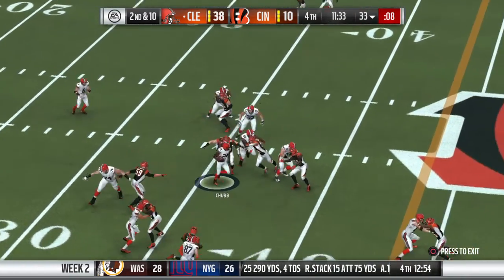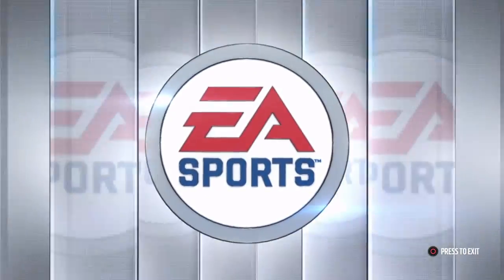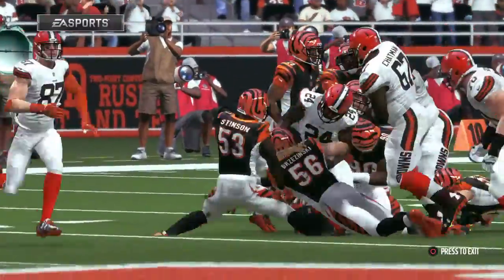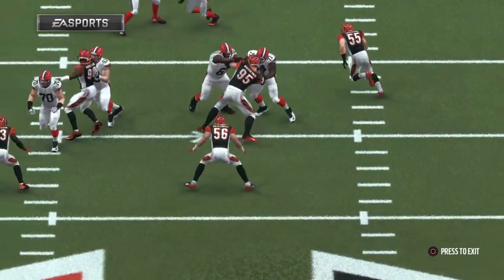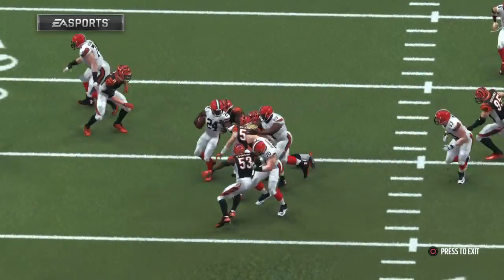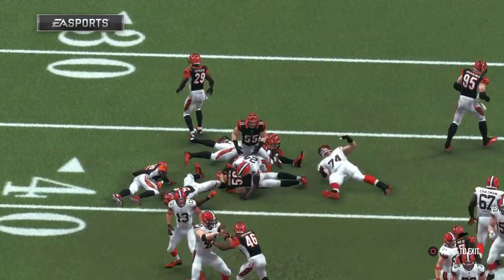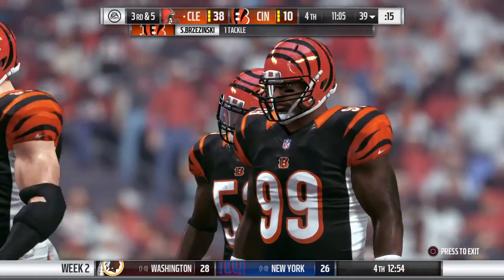They'll run it now out of the gun. And he'll rumble for about 5, up close to the 40. And there's a run to be happy with. Good, solid yardage. You'll take that anytime you hand the ball to a back. So 3rd and 5, 3rd and medium here.